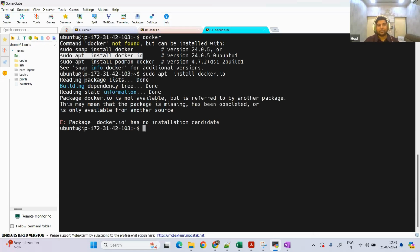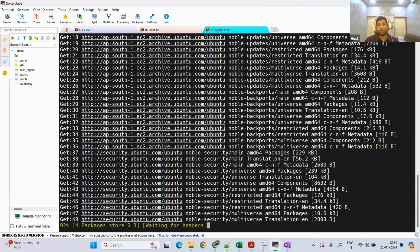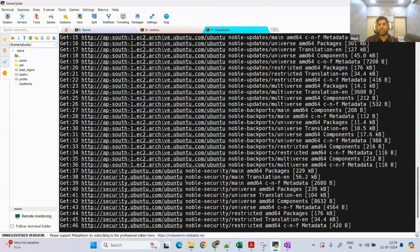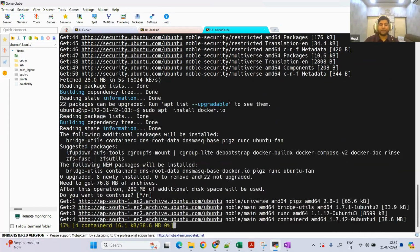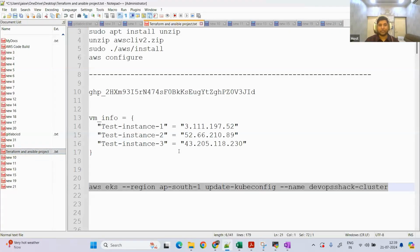Easy. This error is common, that it has no installation candidate. You know why? Because we have not run the command sudo apt update. And that's what I am saying, that every time you create a virtual machine, you should always run the first command as sudo apt update, so that all the packages present in the default Linux repository become available for usage. Now if I run the same command sudo apt install docker.io, you can see now it has started to install, right? So remember this. These are very small things, but they matter a lot.